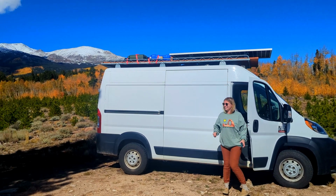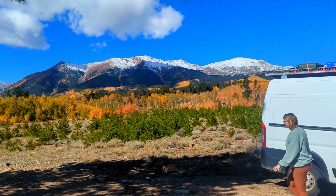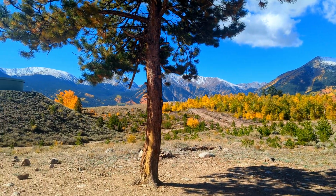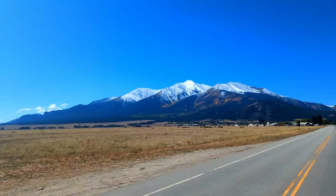But this beautiful sunny day did mark the last day that we were staying at this spot. And we just had to soak in the views one more time before we left because it was just really spectacular.